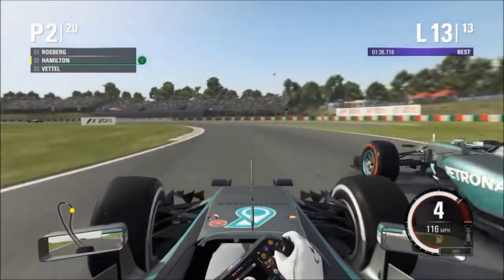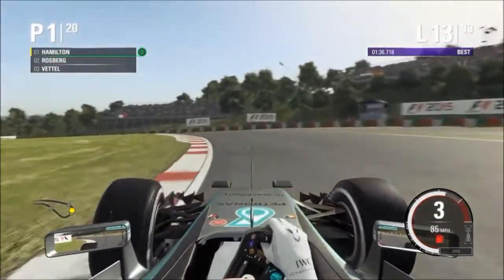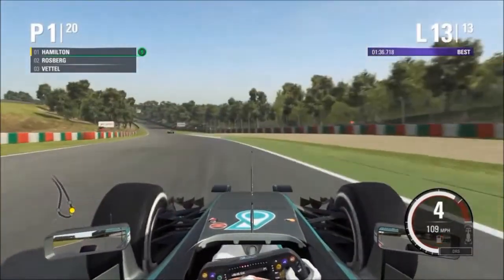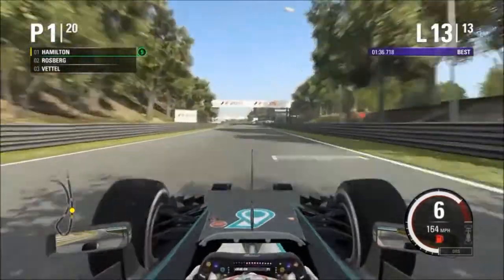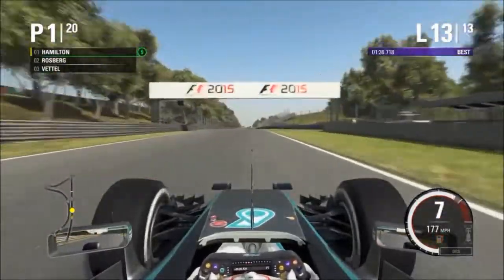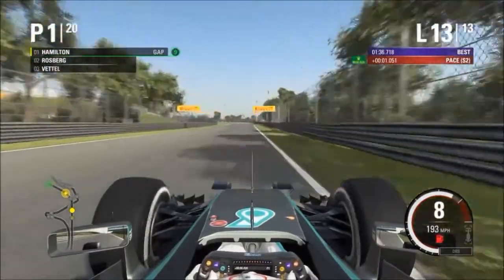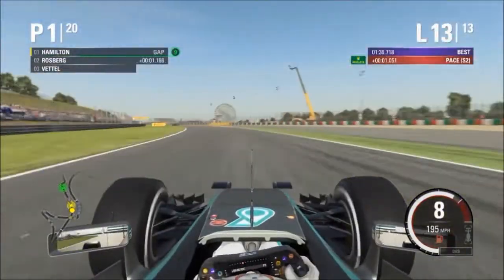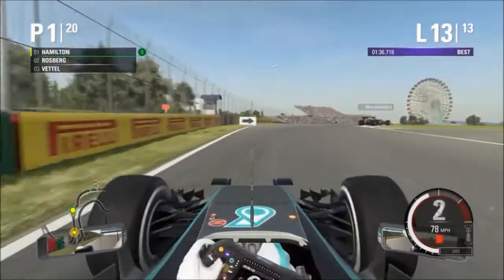In Spoon Curve, we're on the inside, and we've done it. We're in the lead. With only a few corners to go, we have taken the lead from Nico Rosberg. What a move that was. We set it up coming out of the hairpin, and we've pulled away to well over a second already. So there's no chance for Rosberg to get back.